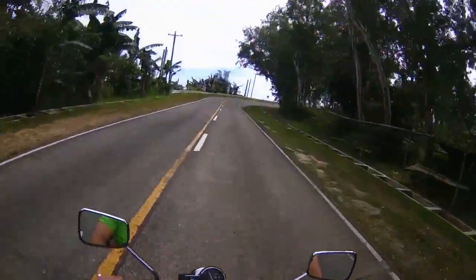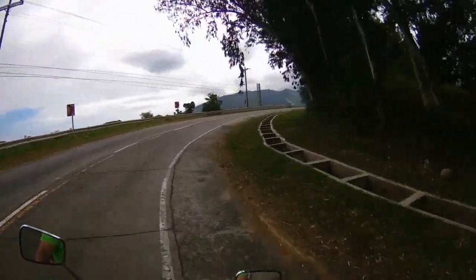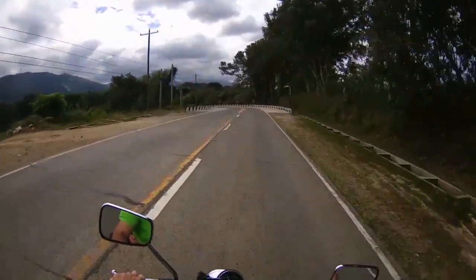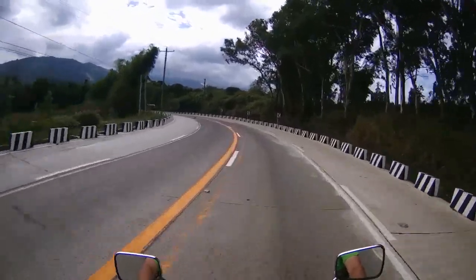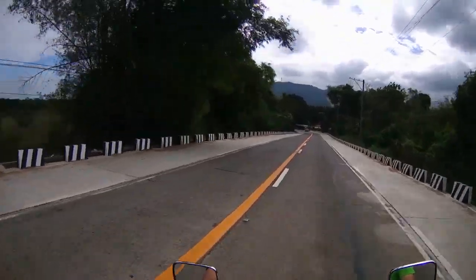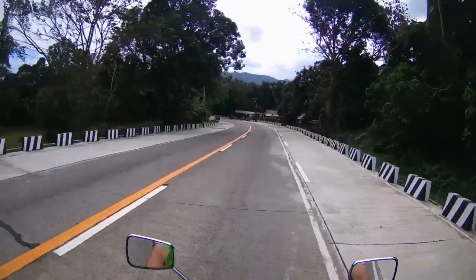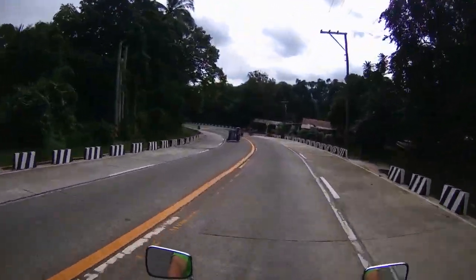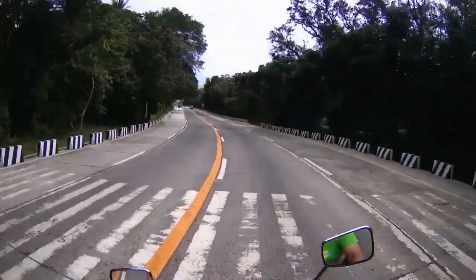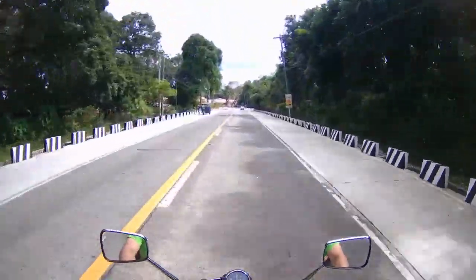All right, so we climbed out the mountain ranges. Actually, it's still a little mountainous, but here you can see the road has changed a little character. They widened it a little bit. We're getting in closer to Balanga at this point, and Balanga has some interesting things as well.